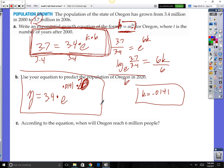Now on your calculator, you just type in 3.4 times e to the 0.0141 times 20, and that population is going to be 4.5076 million.